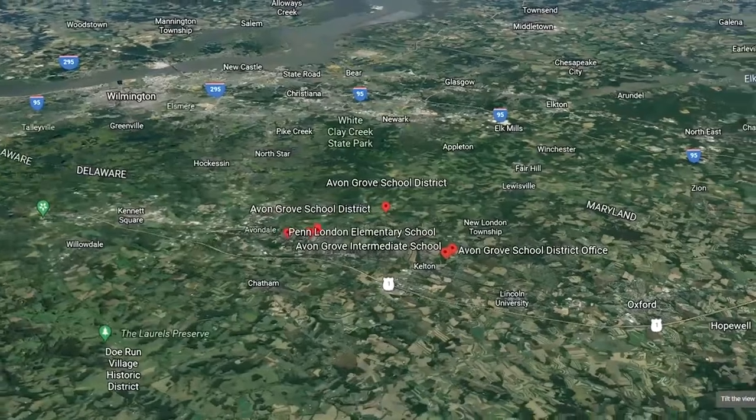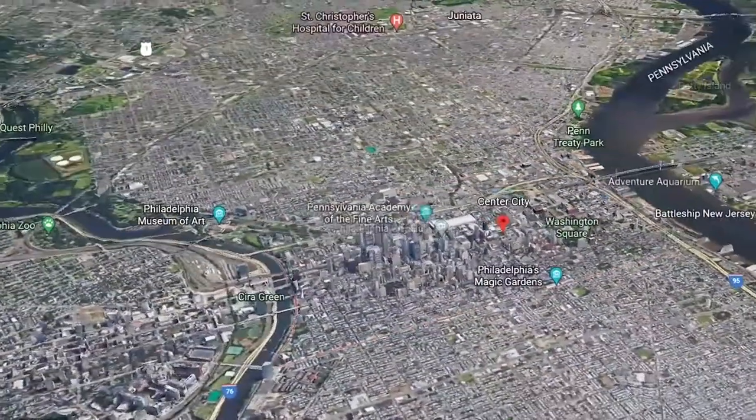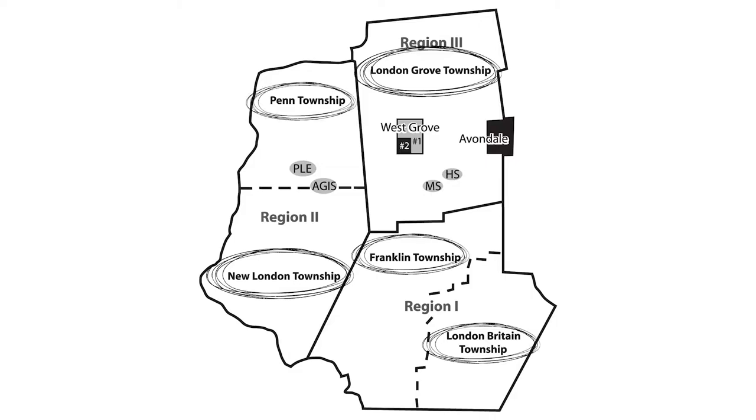So the district is about 35 miles, a little more than 30 miles outside of Center City. Now, to kind of give you a regional idea of where it is, it's also 18 miles from Wilmington, Delaware. So you've got a nice trek into Philadelphia, or down Delaware, as I like to say. So it's about 70 square miles. We got Franklin, London, and Britton townships. We also have Grove, New London, and Penn. We can't forget the 2 boroughs. We got Avondale and West Grove.